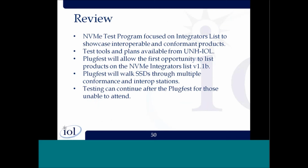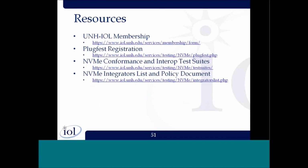Just a review of our presentation today. Remember, this whole program is focused on the integrators list and trying to showcase those products that have demonstrated conformance and interoperability. The test tools that I've talked about today, you can obtain from UNH-IOL. Obviously, the VD Bench tool is an open source tool, and you can just get that right off the web. This Plugfest is the first opportunity to test products according to these 1.1b requirements. After the Plugfest, UNH-IOL will continue to test according to those 1.1b requirements. So even if you're unable to attend the Plugfest, you can still get testing done and get a product on the integrators list.